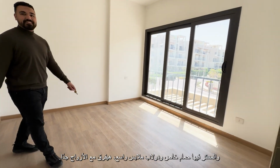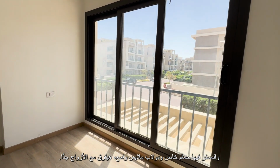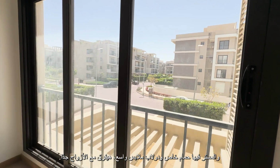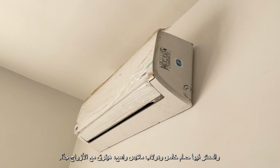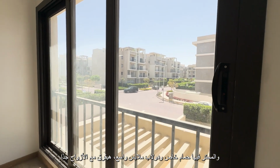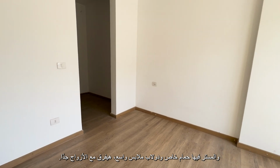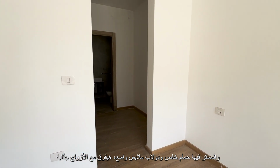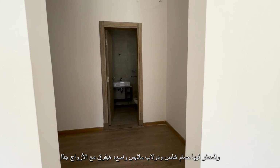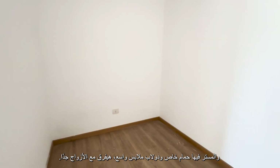So this master comes with a view as well, although it's not the most scenic view. The other side is definitely nicer. You've got the aircon fitted, you've got the laminate floor. You have, interestingly, your walk-in wardrobe, which for men with wives, will make a big difference for the happiness of your wife if you're thinking about leaving the US or the UK.